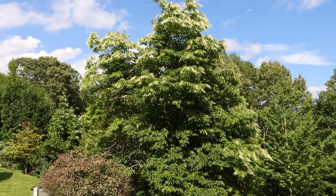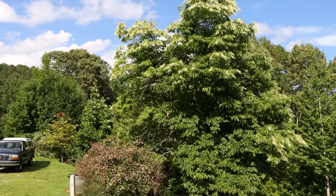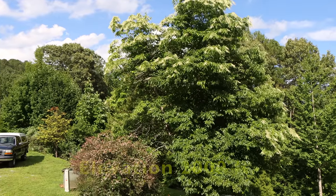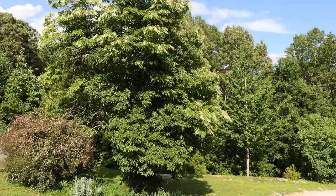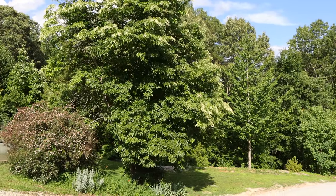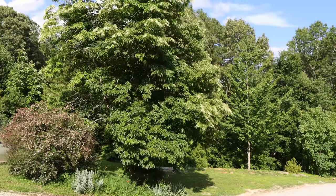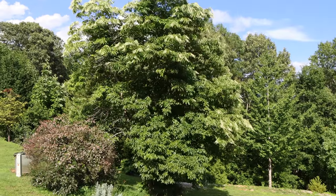Sourwood tree right next to my house. This is the 4th of July, 2023. Blooming quite nicely. Bees are making a little honey off of it. I've got quite a few of these on my property. I live on 13 acres and I'm gonna guess I have 200 trees like this.